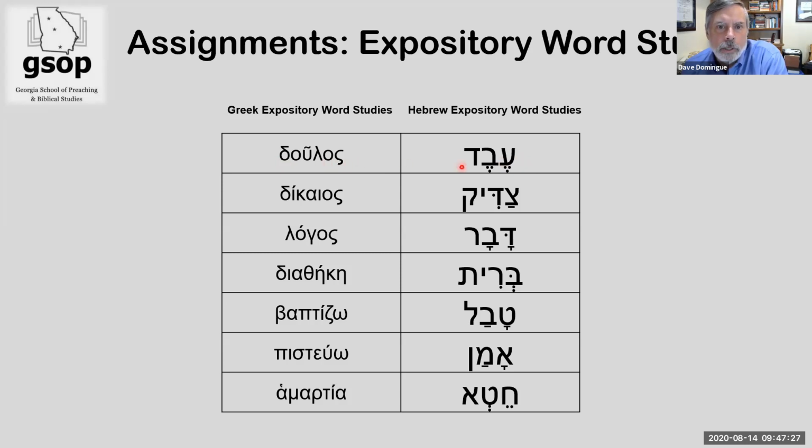So doulos, eved, dikaios, meaning righteous or just. And the Hebrew equivalent, tsadiq. Logos, depending upon your pronunciation of it, meaning, well, we typically find an emphasis for a word, a gloss word, but there's so many other meanings for it. So you'll have to pick the passage of interest and see how it's used there in that context. Logos and its Hebrew equivalent, davar, diatheke, meaning covenant.